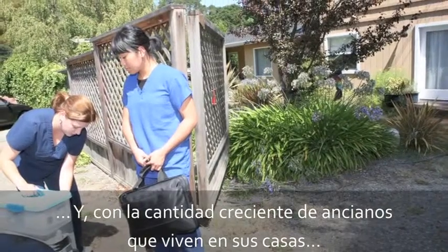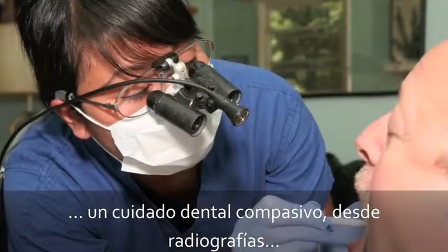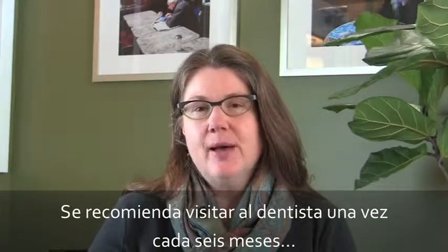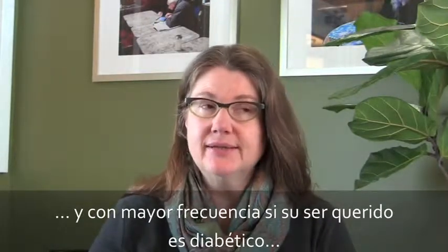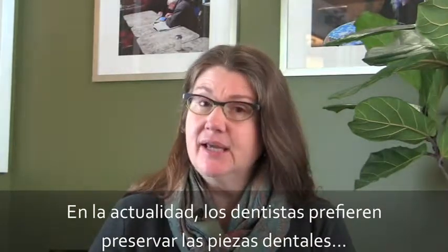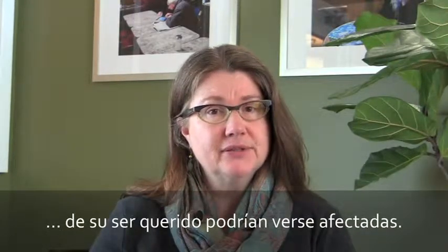And with the growing number of elderly who are homebound, there are dentists that will even come to you. With mobile dental services, your loved one can get compassionate dental care, anything from x-rays to denture fittings, right at home. The rule of thumb is to see the dentist every 6 months, and more frequently if your loved one has conditions like diabetes or if he or she is not cleaning teeth on a daily basis. Rather than pulling teeth, dentists today will try to preserve them. If teeth do need to be pulled, however, your loved one's nutritional choices and overall health could be affected.